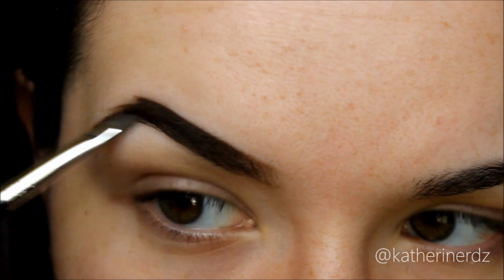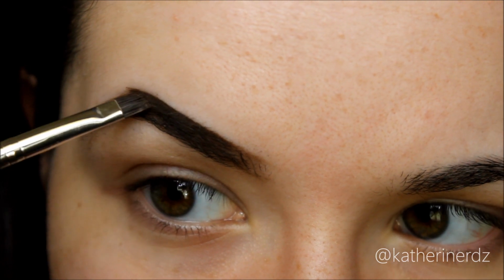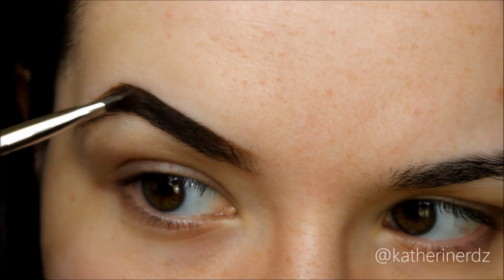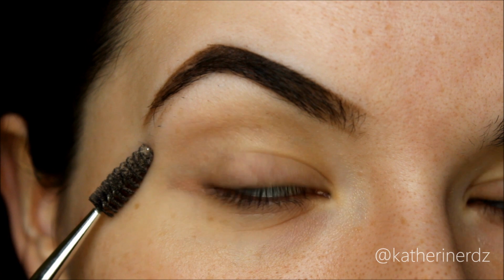Also, if you feel like you go a little bit too dark, going back in with some brow gel is going to lighten up the color. Going in over with some powder will also lighten up the color a little bit. And I like to extend the tail. When I'm filling it in, I like to extend it just a little bit more than what I would usually extend it, only because it's going to help really make the point sharp.